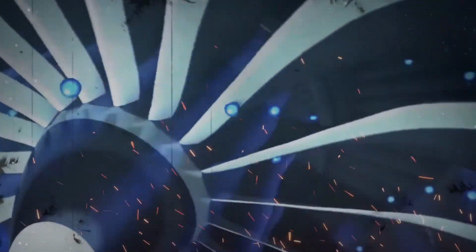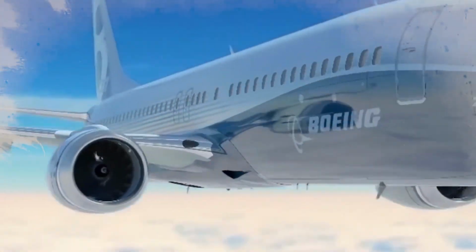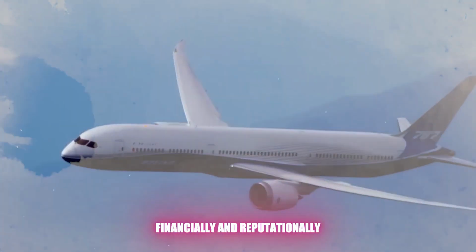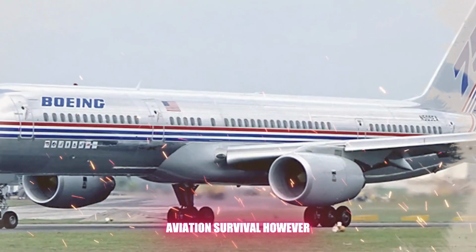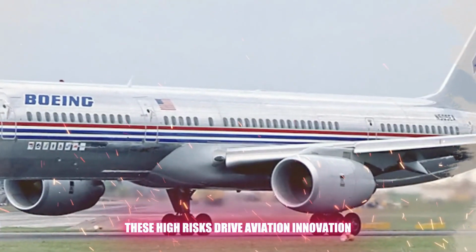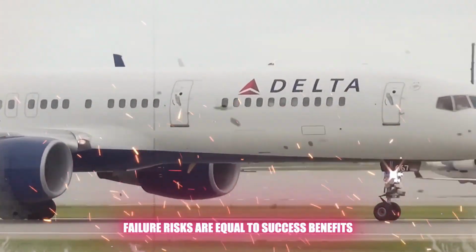If performance or reliability difficulties damage its reputation and lead to order cancellations or moves to competitors, it could lose its wide-body market dominance. A severe setback would hurt Rolls-Royce. The company invested heavily in these changes, financially and reputationally. A major engine failure could threaten its commercial aviation survival. However, these high risks drive aviation innovation. Failure risks are equal to success benefits.